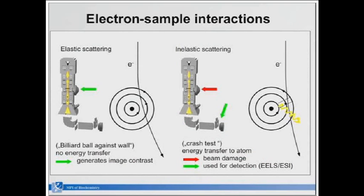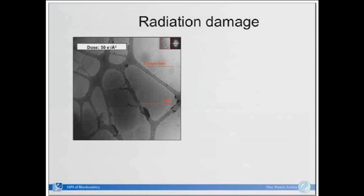That's how the elastically scattered electrons behave, just like billiard balls against a wall. They change direction, but they do not transfer energy per se. In the inelastic case, you have a crash test: you hit an electron of a sample atom and knock it out, and of course by knocking it out you lose energy and get an inelastically scattered electron, which in this case causes beam damage because it deposits energy into your sample.